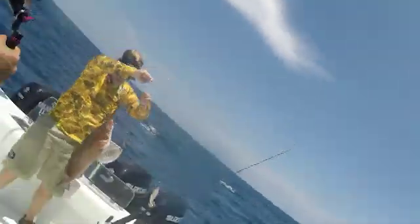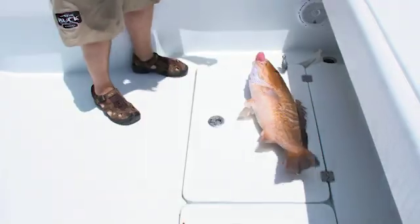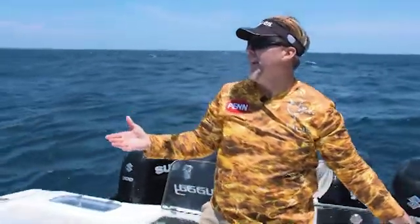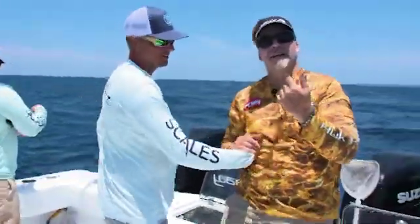I'm thinking it's going to be an American red, which we have a fair amount of here. And this thing comes up to the surface and over the rail, and lo and behold, it is a 30-inch mangrove snapper. It is the biggest mangrove I've ever personally seen. Hey, Boomer. Can I have a happy birthday called your shot with a 10-pound mangrove, biggest one you've ever seen? Biggest one I've ever seen.